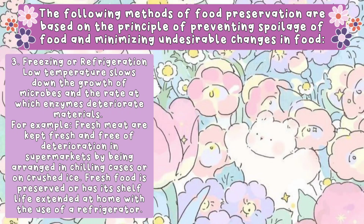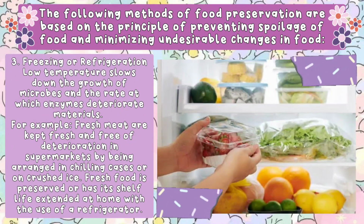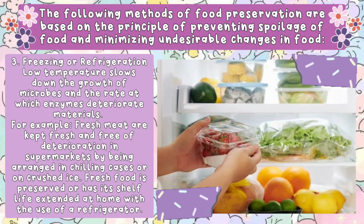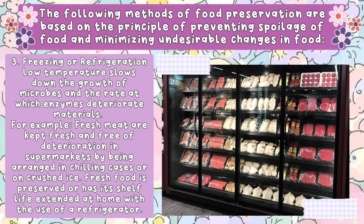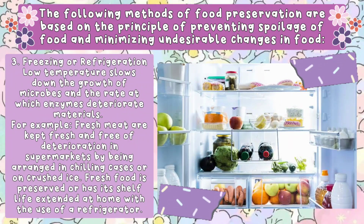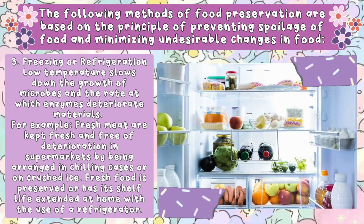Freezing or refrigeration. Low temperature slows down the growth of microbes and the rate at which enzymes deteriorate materials. For example, fresh meat is kept fresh and free of deterioration in supermarkets by being arranged in chilling cases or on crushed ice. Fresh food is preserved or has its shelf life extended at home with the use of a refrigerator.